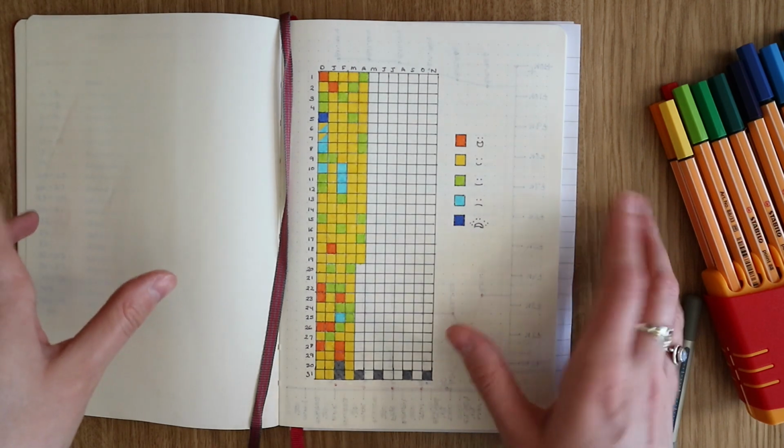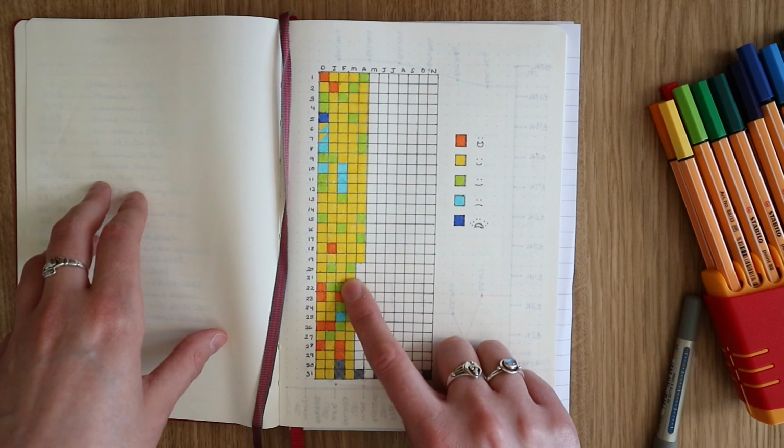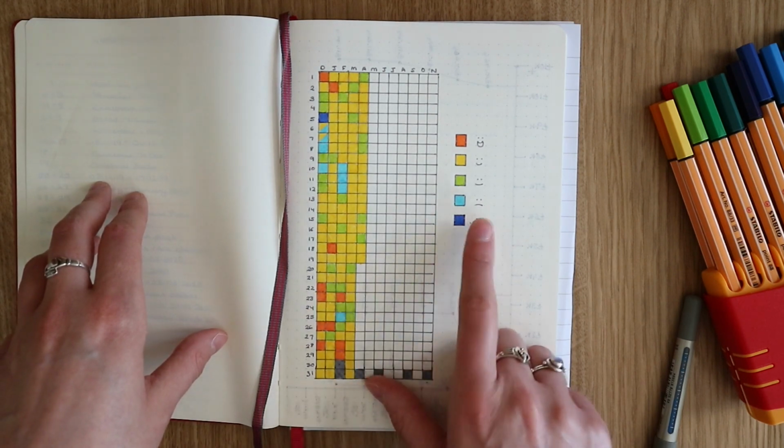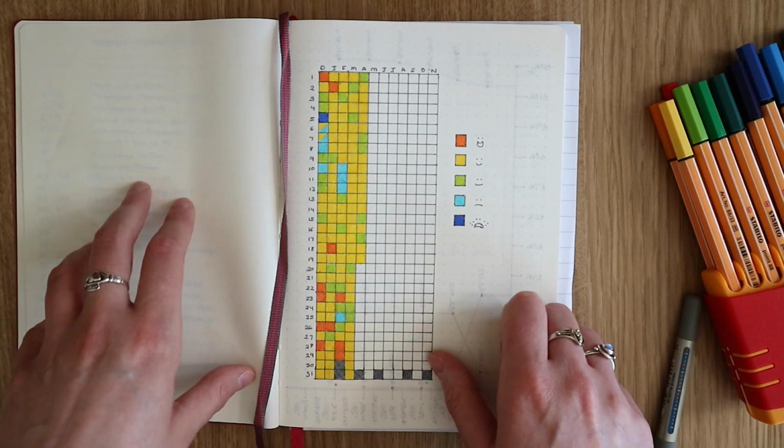It is literally a case of deciding how your day went at the end of the day and colouring it in based on these little emojis. That simple, and it's a really nice thing to look back on at the end of the year.